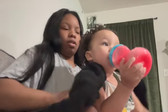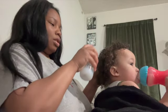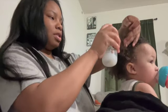We're going to detangle his little hair. This product kind of did work for his hair though. Like, his curls are already coming back, which is crazy because I could never find anything for his hair. And his curls look better than before. This is the detangler I'm using on his hair. I'm gonna detangle his hair with this.